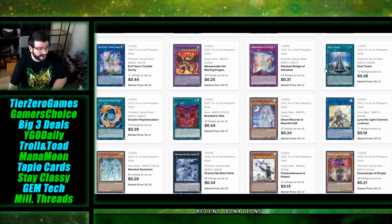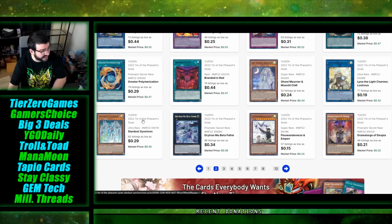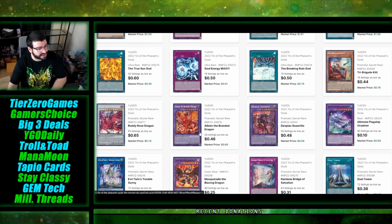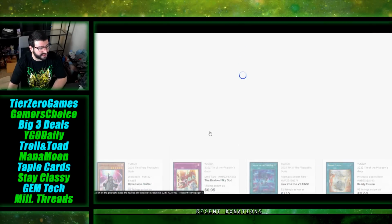A lot of the new cards in the set are doing okay. I've seen a lot of people trying to hype Rainbow Bridge of Salvation, but it's down here more towards bulk. It definitely looks like a good second page where there's tons of value that could age well. Like, remember N's getting reprinted and being pretty accessible, but then going up in price. If Artemis Slay does end up doing very well, Evil Twin Trouble Sunny could. There's a ton of misprints. There's a ton of different kinds of value coming.